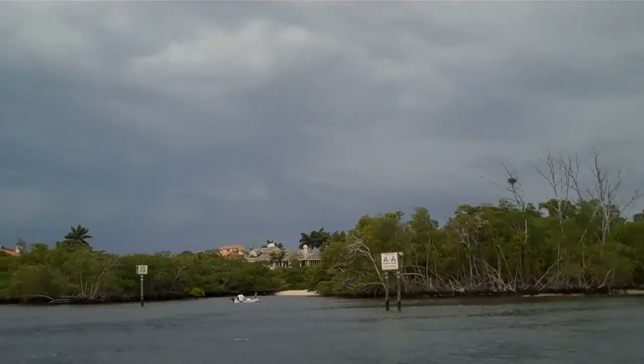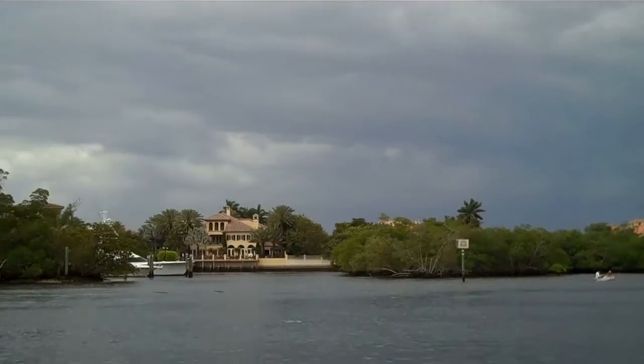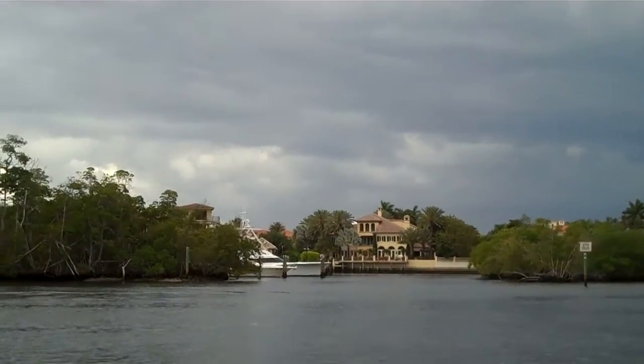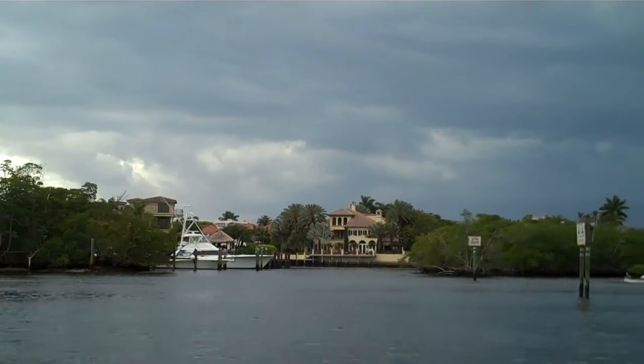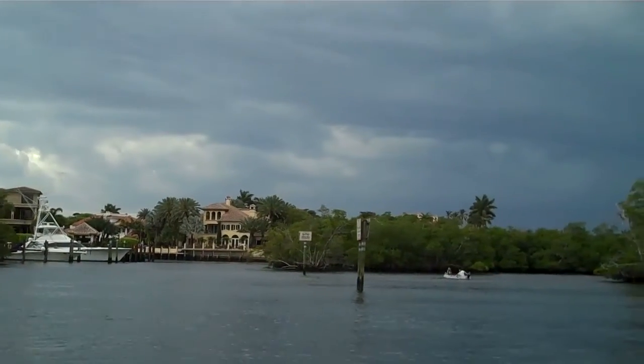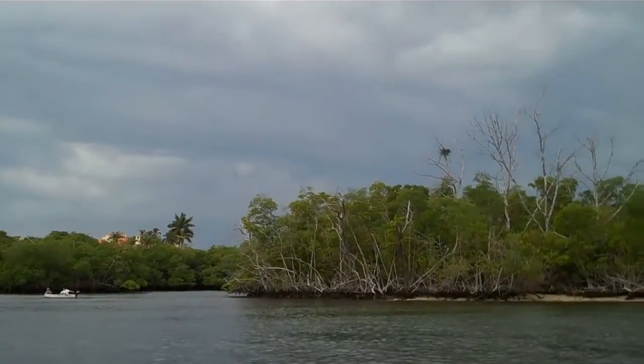Since we're over here, this is a neighborhood called the Sanctuary. These are all waterfront communities. It's high security. They have water guards that drive out here to make sure that nobody comes inside the community.